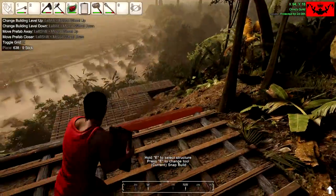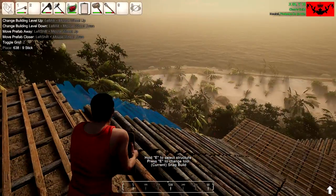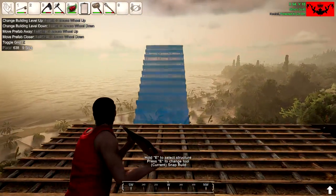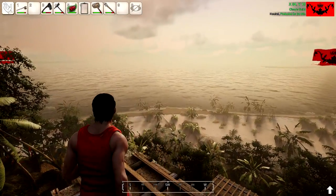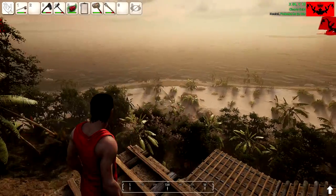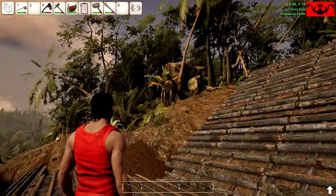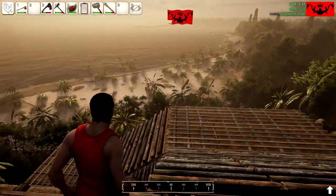Nice. Now, is this making my base very accessible? Yes, it is. Is that a problem? Maybe. But that's okay, I'm fine with that. Take a look at this. Here, let me put this away. Isn't that cool? It's so beautiful. Everybody's saying this is such a cool place. I agree. It's an absolutely lovely place to build. So, there we go.